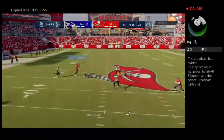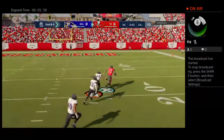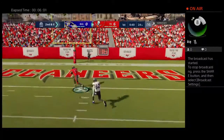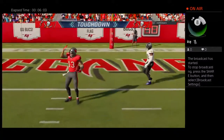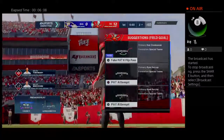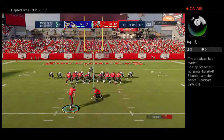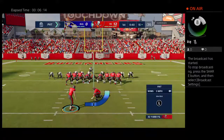Shotgun now for Brady. That's complete to his running back, Evans. Mike Evans, he's going to go. Touchdown, Tampa Bay. Mike Evans, 76 yards. And the Bucs get the quick strike touchdown.